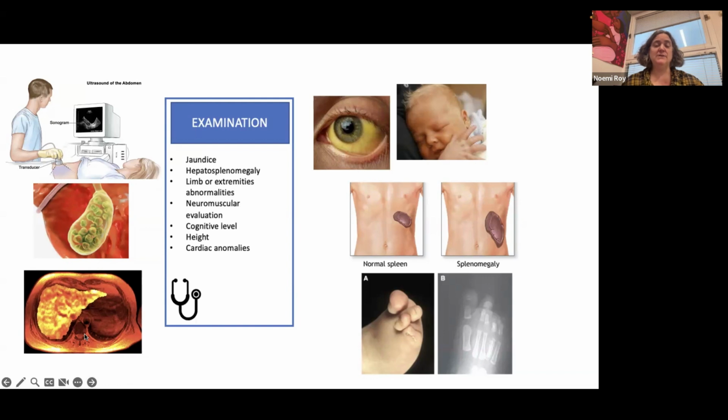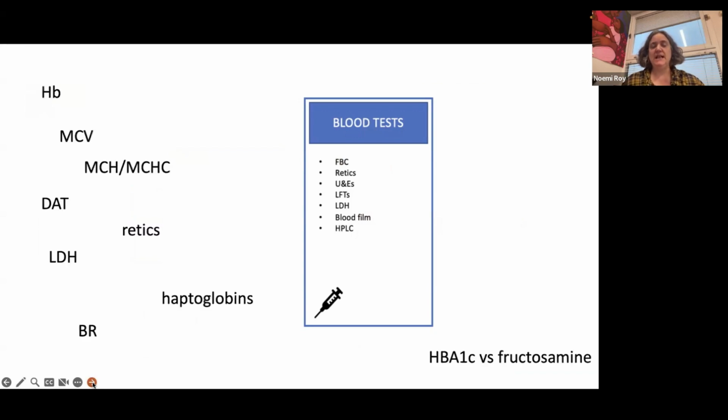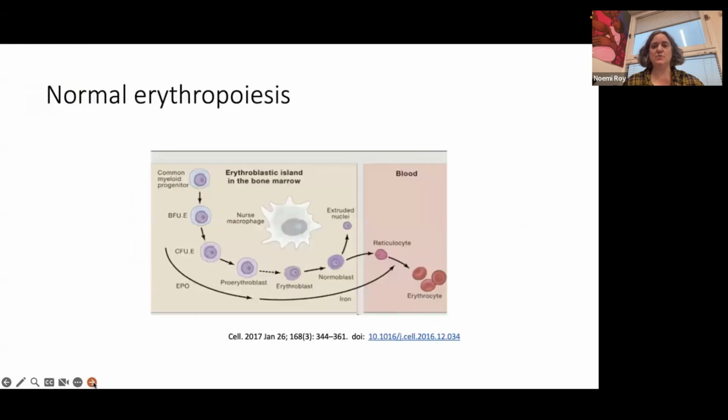And then if somebody's got high iron levels, we might be thinking about doing T2-star MRI to look for evidence of tissue iron overload. In terms of blood tests, we've got our routine blood test, the full blood count, the retic count, electrolytes, liver function, LDH, blood film, and hemoglobin HPLC. And I always think, if we had the option to do all of these blood tests, what's the most important test that we do? The most important test for me anyway is the reticulocyte count.